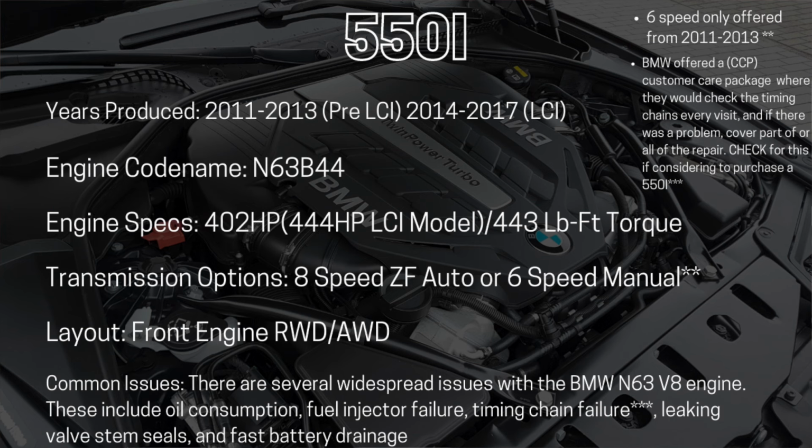This model is arguably the most problematic of all of them that are available. They were produced from 2011 to 2013 for the pre-LCI models and 2014 to 2017 for the LCI models. This car came with the N63 B44 engine that made 402 horsepower and 443 pound-feet of torque, and the LCI model made 444 horsepower and the same 443 pound-feet of torque.